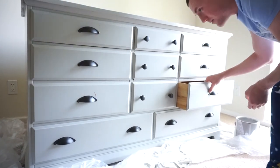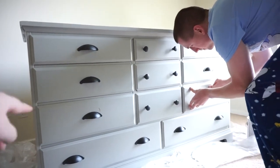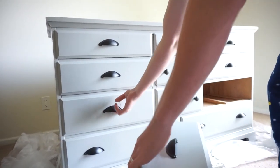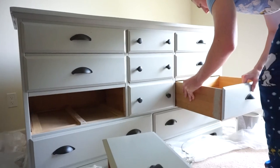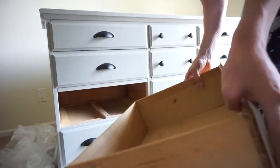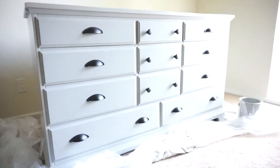Why are we not going in? It might be from the paint. Maybe you should switch these two. Yeah. You know, it's old and finicky like that. Old and finicky. It's quite fiddly. That's better. Let's see if it goes in on this one. Yep. It's quite fiddly.